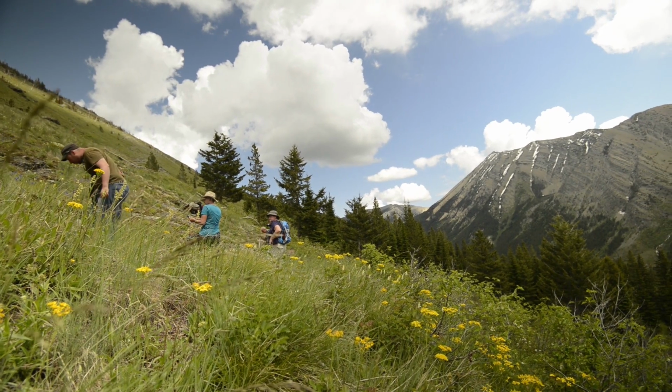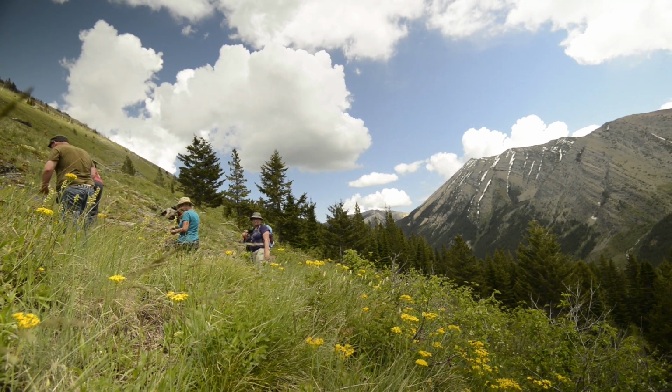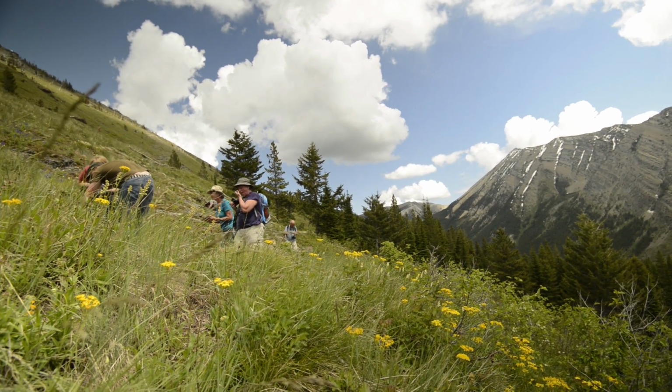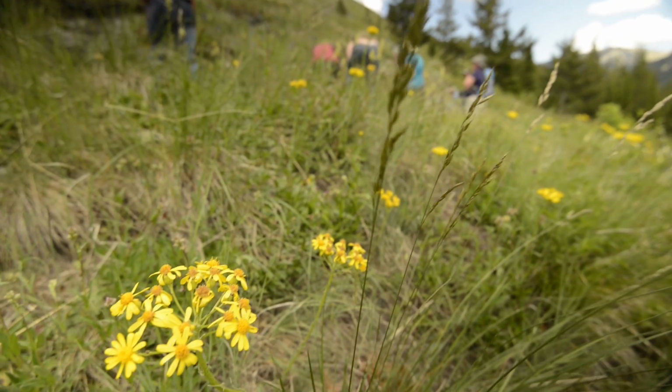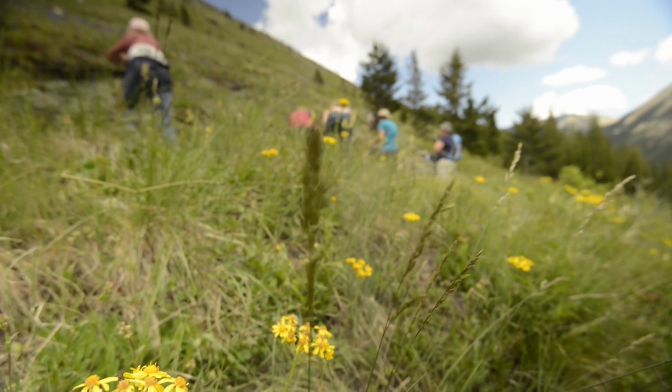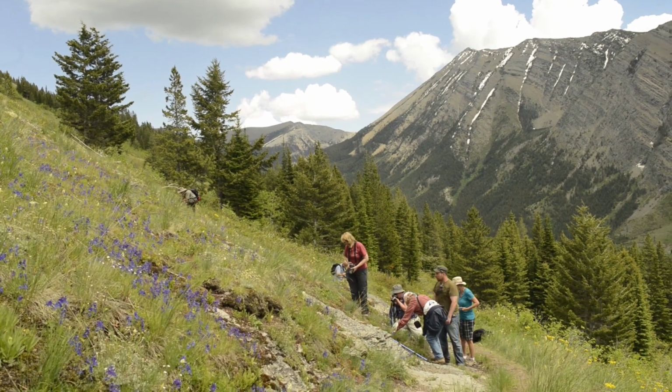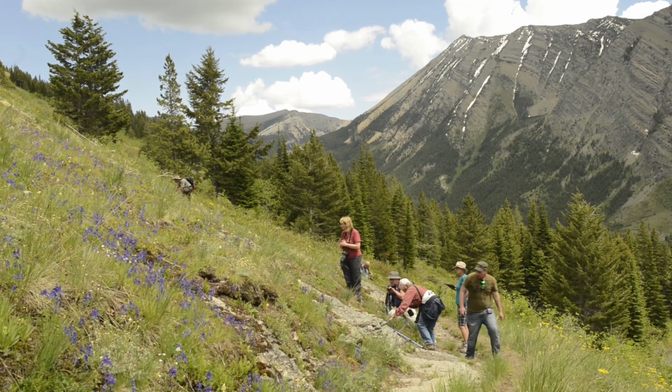Oh, look at this. We have a snow star. We are long past the season for them. They look like snowflakes. It's a lovely thing. They're related to phlox. Lucky people. I've never seen that in flower at this time of the year, ever.